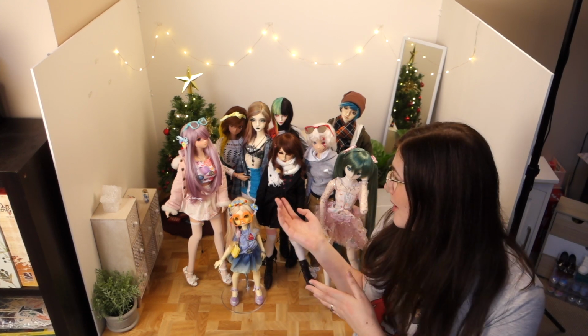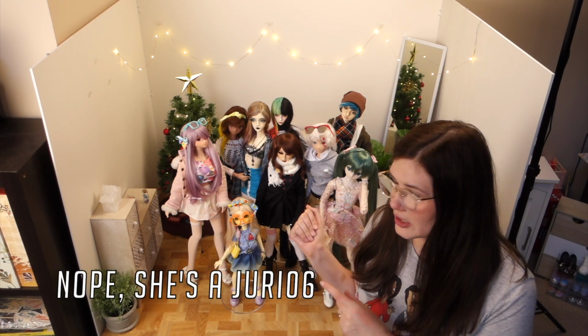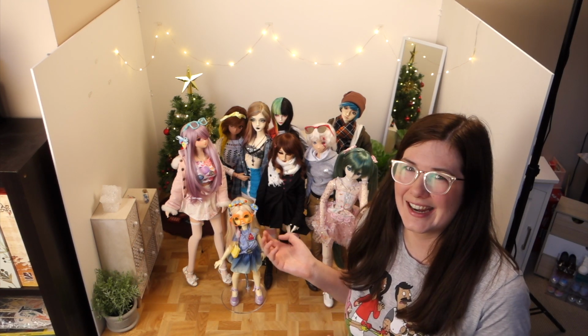I did have my Jury 05 on this body, but due to not having had time to do her face up, I was getting a bit tired of having her blank, so I swapped her out for my Jury 07. I think she's a Jury 07. I should know this. I'll put it on the screen somewhere if I'm wrong. I haven't done that much with this doll, honestly, other than just putting the head onto the body, but she's fun to have and I've been calling her Claire.